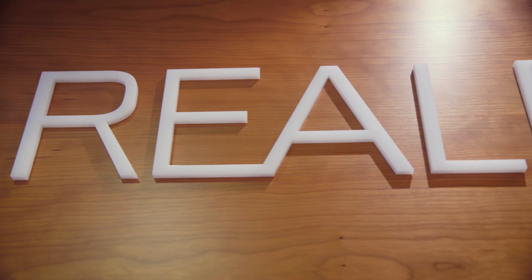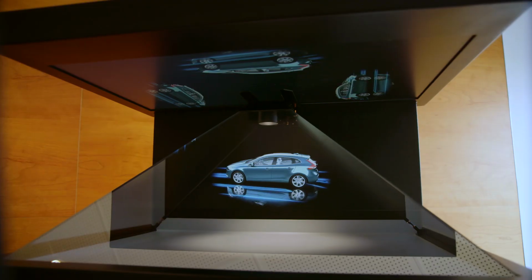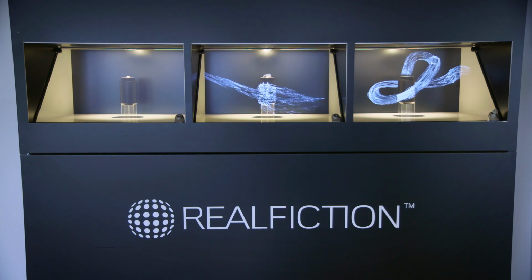Realfiction consider themselves market leaders within mixed reality for the business-to-business market. Since inception, over 10,000 displays have been sold, and we're here to find out how it works.